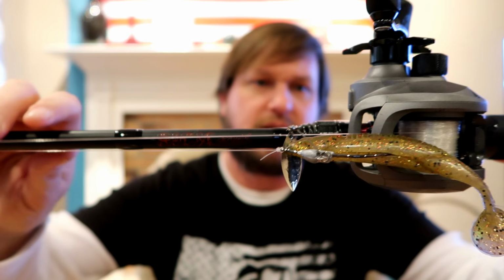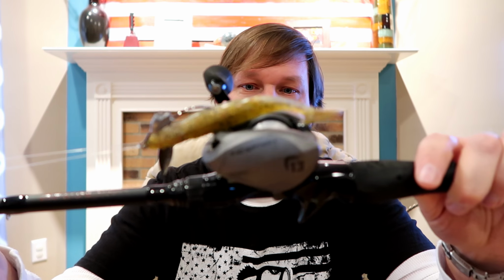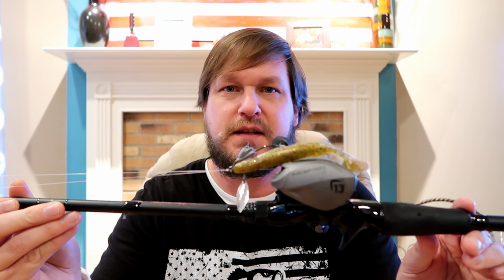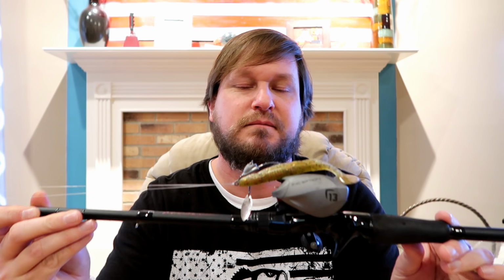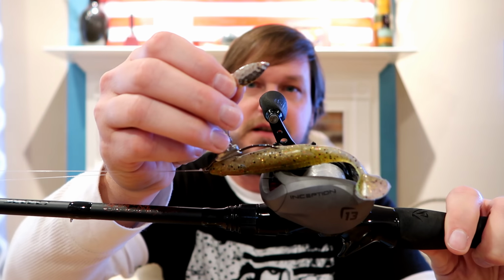All right, so up next, this is the Favorite 6-stick. I know you guys have seen these. The Favorite 6-stick. It's in a 7.4 heavy, and I have it paired up with a 13 Fishing Inception, and this one's in a 6.6-to-1, and I mainly use this one almost exclusively with just this swim bait. Right now I have it with a little underspin tied on, if you can see that. But that's pretty much all I use this rod and reel combo for.